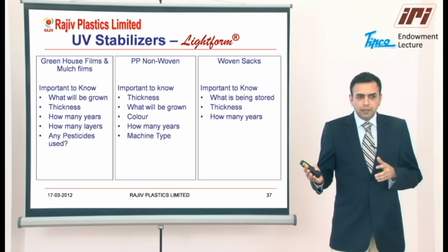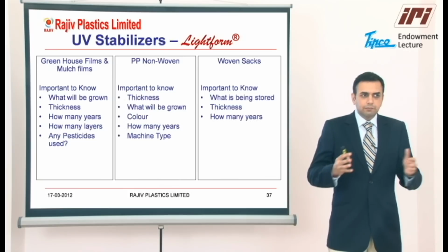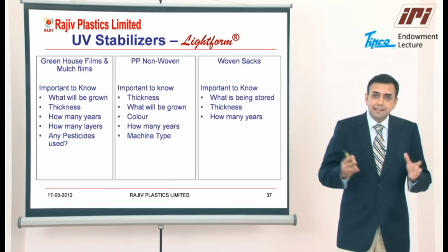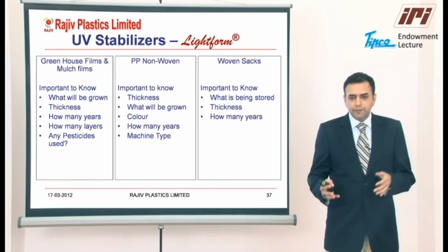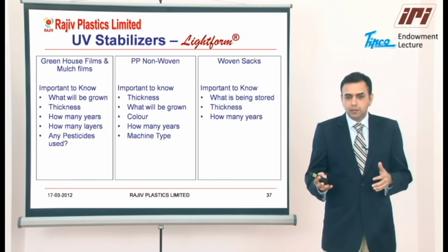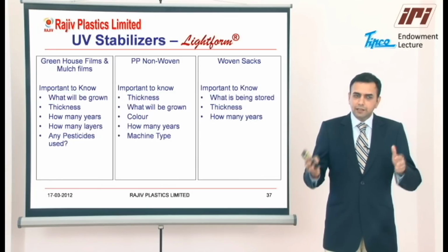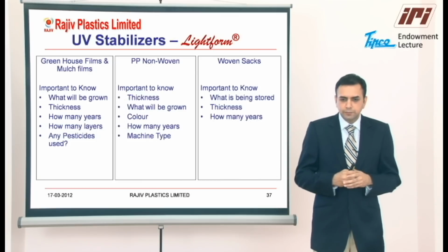So there are different chemistries available for each process. Like for a greenhouse film, it's very important to know what is going to be grown inside the greenhouse. If it's flowers, which flowers? If it's vegetables, which vegetables? Whether there is going to be any pesticide use, and how many years the greenhouse, or the film on that greenhouse, is going to be maintained.